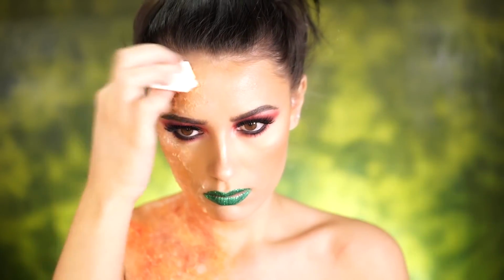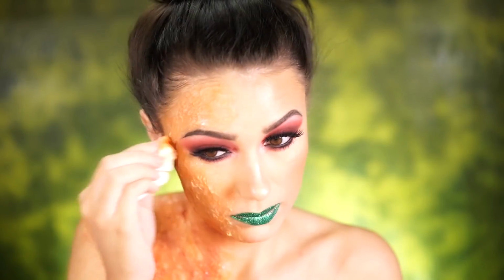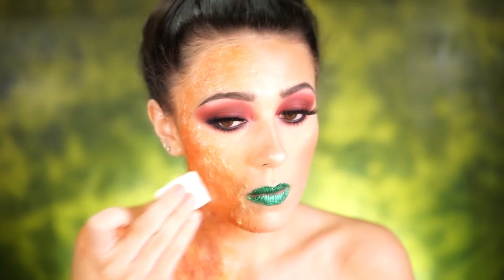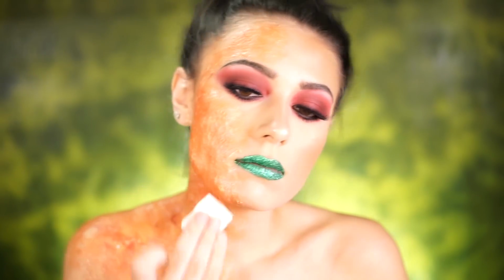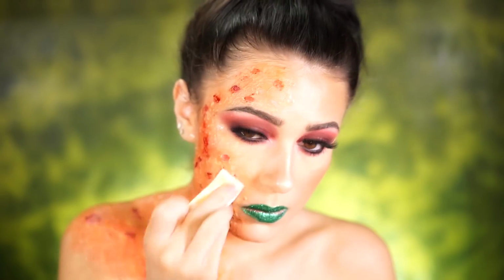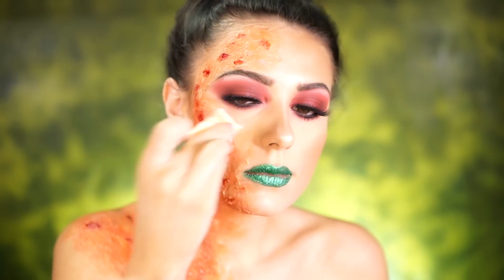So now I'm taking my Skin Illustrator palette and I'm going to shade the face burn and fill the gelatin holes with some red. Using a water activated paint or an alcohol activated paint would be ideal if you're going out for Halloween, because this will not move around at all and this will stay put throughout the night, unlike a cream paint would.